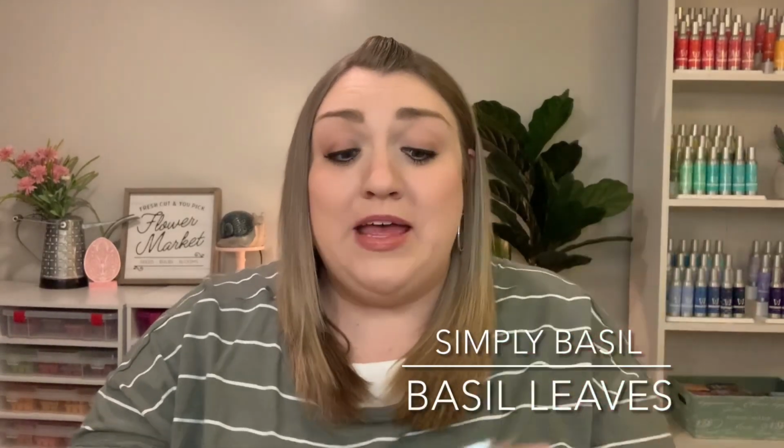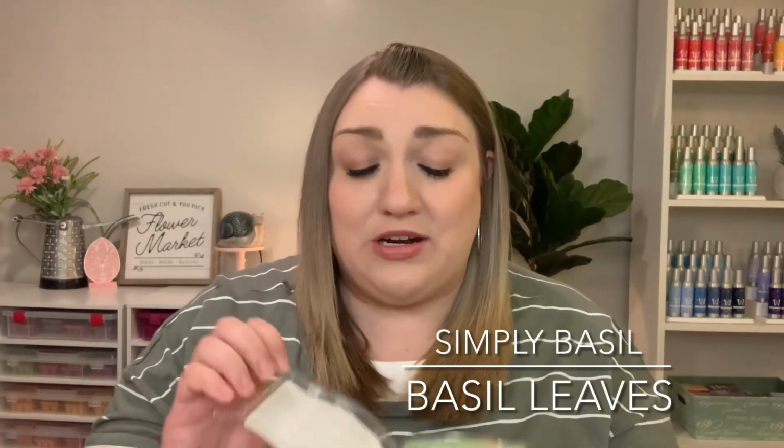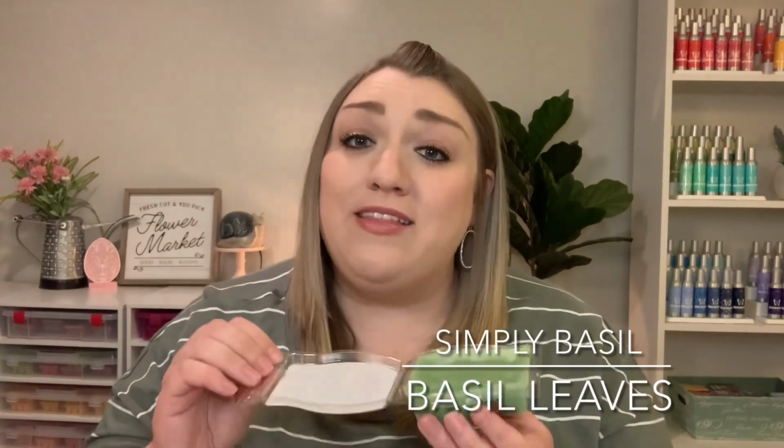One of my favorite scents from Scentsy is Simply Basil. I have a really old bar of it that I will probably never warm. This was one of the first scents that I fell in love with when I started warming Scentsy, and I love it.